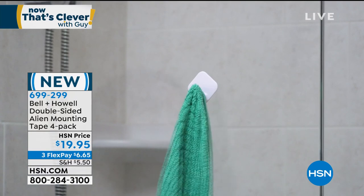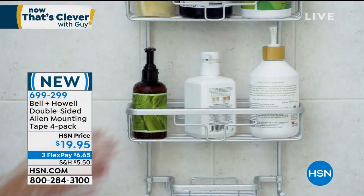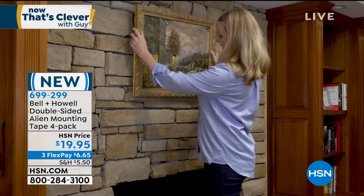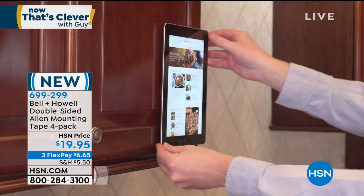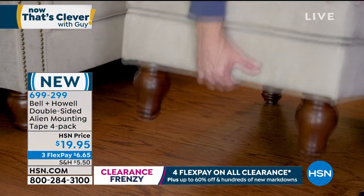It works on glass, tile, stone, brick, wood. It has this nano grip technology that releases very clean and very easy. You're not going to tear the paint off the wall. Does it work that way? You can do frames to brick with this stuff. When you order today, you're going to get four rolls of the Alien Tape.